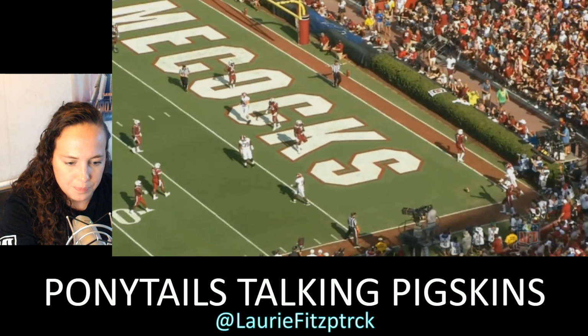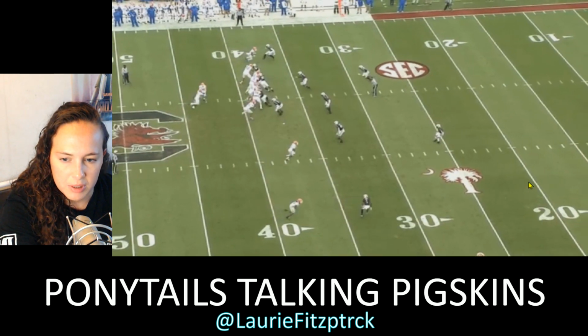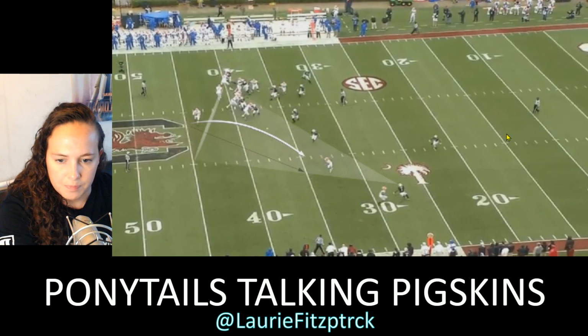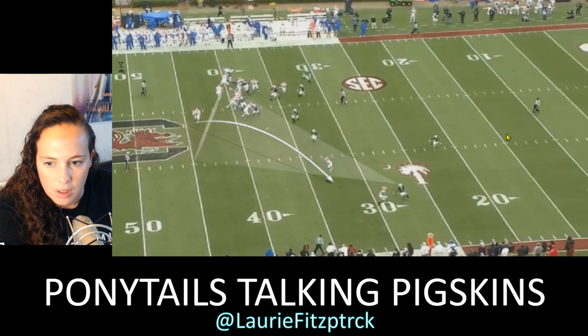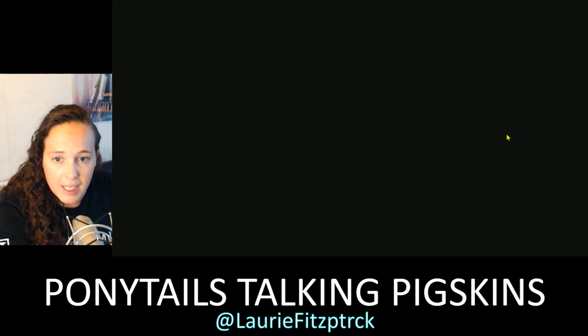Beautiful, beautiful. Another instance. Here he is at the bottom of the screen where he leaves his man. He's pretty much zone here, so he's gonna get anybody that comes in his zone. And so he sees that flat, and he doesn't get to it before the ball gets there. But there it's a gain of 0.